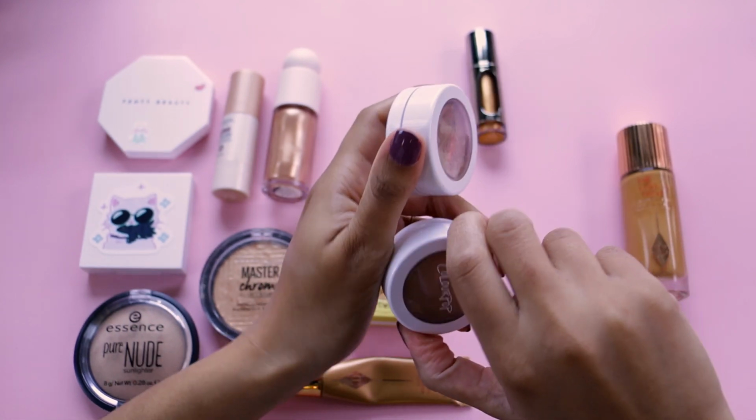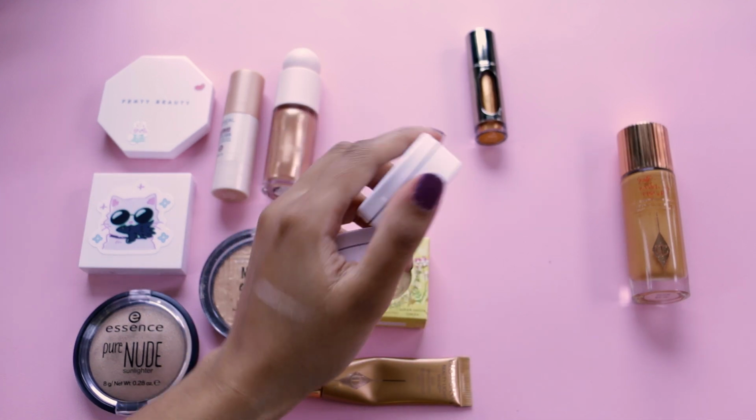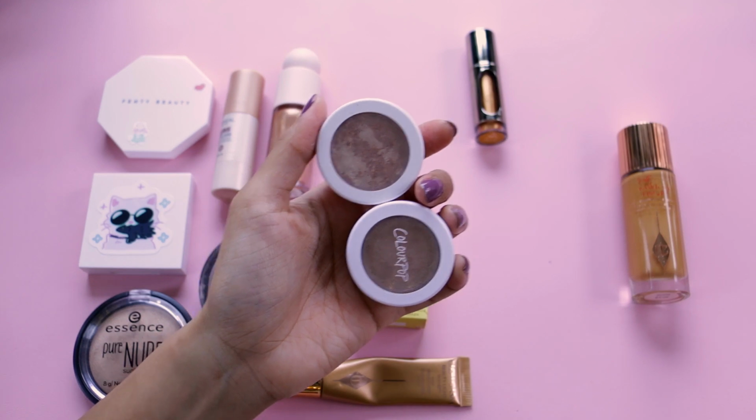But these are getting a little long in the tooth, and I'm not going to purchase them because I'm not shopping from ColourPop anymore, but I think there are some K-Beauty and C-Beauty creamy putty type highlighters that I can use instead.